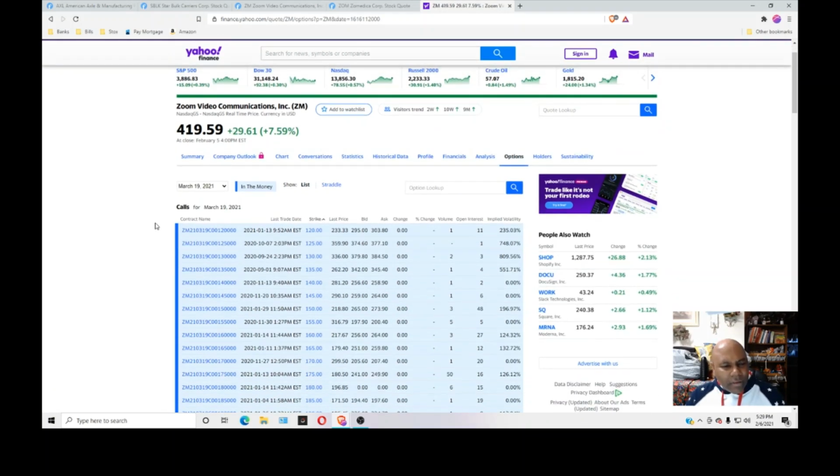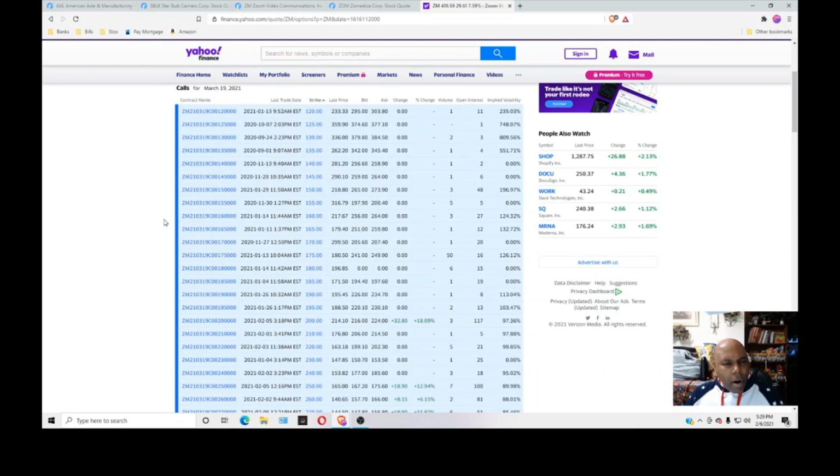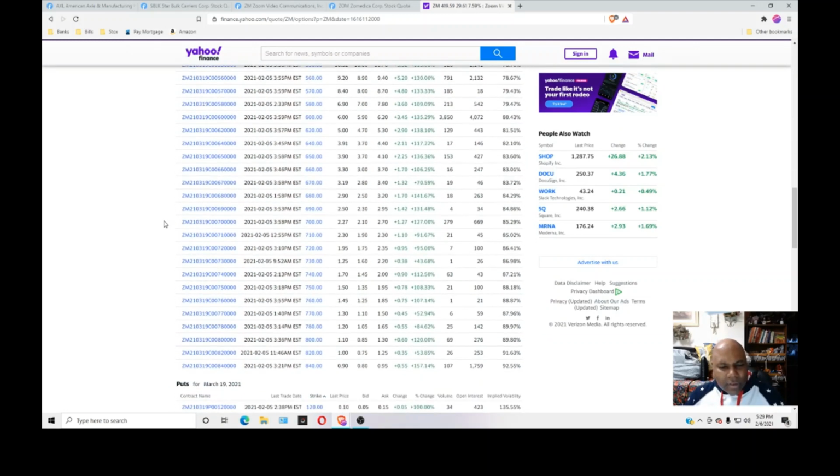So a way to get invested in Zoom Video for a cheaper price, I would suggest to you, if your account is approved for options, to look at the March 19th expiration date for the 700 call option for Zoom Video. Once again, March 19th expiration date, 700 call option contract for Zoom Video. You can get invested in this for as little as $227 per contract is what the last contract traded for.